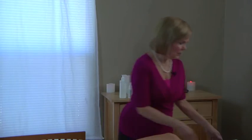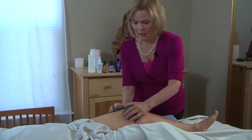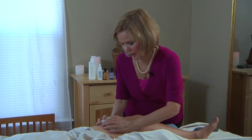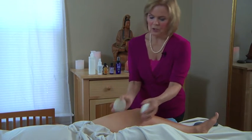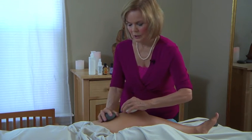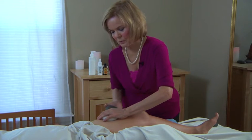And lastly, you could use hot stones, or you could use cold stones. Or you could intersperse. You could first have the hot stone, and then follow it with a cold stone, so then you have vasoconstriction and vasodilation. The vasodilation would come with the hot stone, and the vasoconstriction would come with the cold stone.